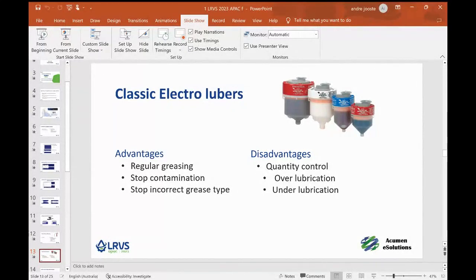So what the guys then did is they said, let's build the classic electrolubers. An electroluber is basically an electrical or battery operated piece of equipment, and what it does is you screw it onto the grease gun, you set a timing switch, and it'll pump grease into the bearing at regular intervals, which basically means that you have regular greasing.